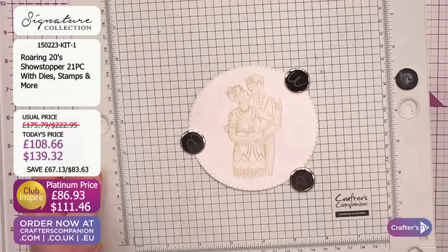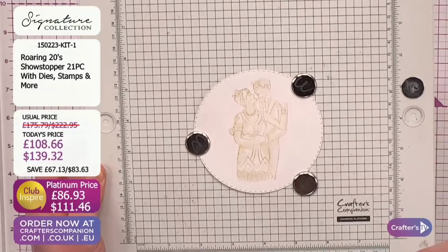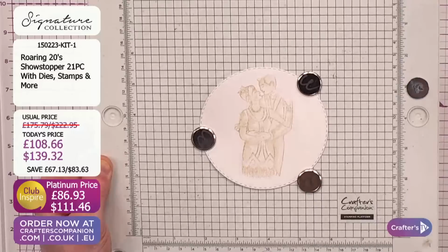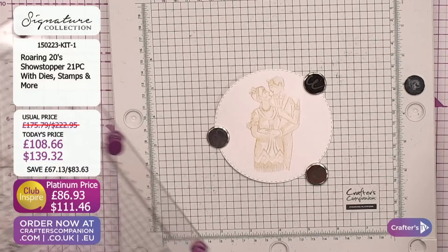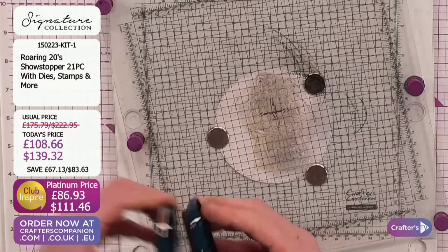Everything, the hands, the face, the hair, the jacket, the dress, the detail, everything that I've gone in and pulled out little bits of colour. Almost like quite a ghostly effect. Yeah, isn't it? It's got that sort of effect, doesn't it?